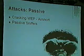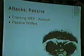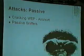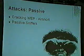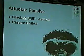Cracking WEP is pretty easy. Contrary to what a lot of people think, there's no CPU really involved. You can have an iPaq with the proper software and a wireless card, and you stick it in the bushes outside somebody's building. You come back a couple days later, you've got a WEP key.